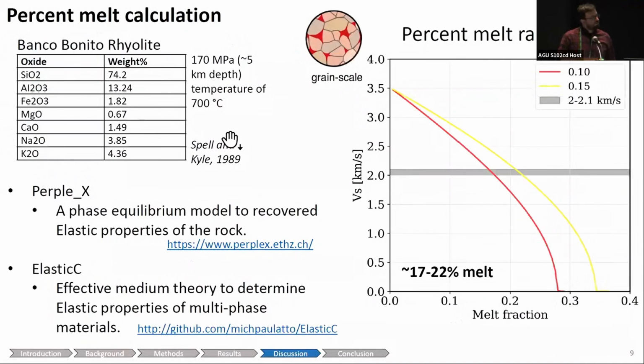And so with our shear wave velocity, since it's sensitive to melt, we could do some geochemical modeling to get an estimate of melt percent. For this, we use a rock from the Banco Bonito rhyolite, and the purple X is a phase equilibrium model to recover the elastic properties of the rock. And then from there, we use an effective medium theorem to determine elastic properties of the multi-phase materials that are present. To do this, we use Elastic C.